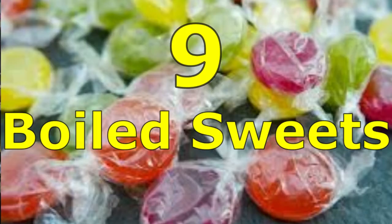Number 9 on my list is sweets. Boiled sweets, or in America they call them hard candies. If you keep them out of the way of sunlight, keep them in a nice cool dry environment, they will last indefinitely. Not only do they give you a bit of a sugar rush, a bit of a treat, but again, good barter item in the SHTF situation. You can get boiled sweets in many different flavours. So yeah, not much else you can say about boiled sweets, except for that's my number 9 on the list.